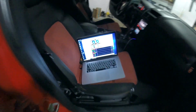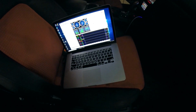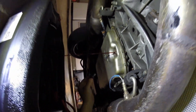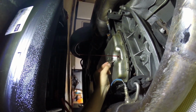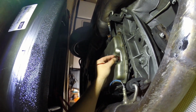Alright guys, so we went ahead and checked everything, and we're back at about 106, 108. So we'll go back under, remove that bolt, and hopefully we start seeing some draining. Alright guys, see, that is what we're supposed to be seeing. Now we're gonna make sure and let it drizzle down to like a little stream. Nothing too crazy. I think that's a good spot right there, guys. What do you think? Nice little stream. We'll go ahead and plug that back up.